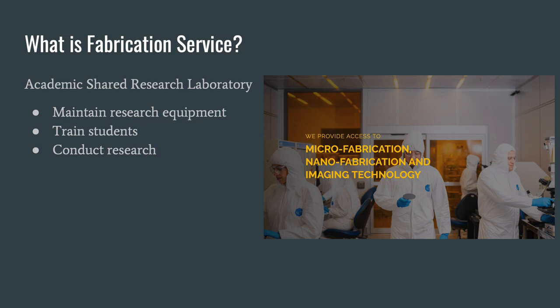Before getting into the fabrication service, it is important to understand who we are. We are an academic shared laboratory. We maintain our own equipment, provide training, and support research. Our primary business is to provide an excellent research environment for our students and researchers. We conduct research to continuously improve our expertise.